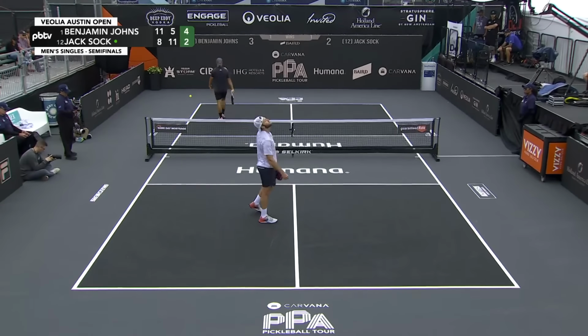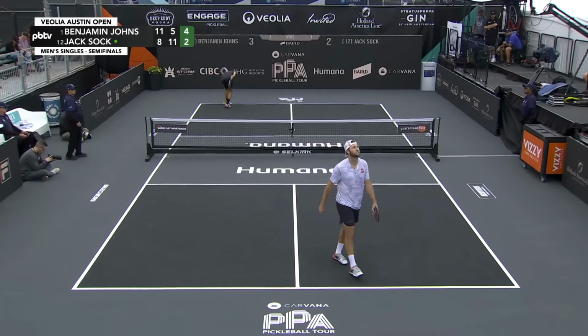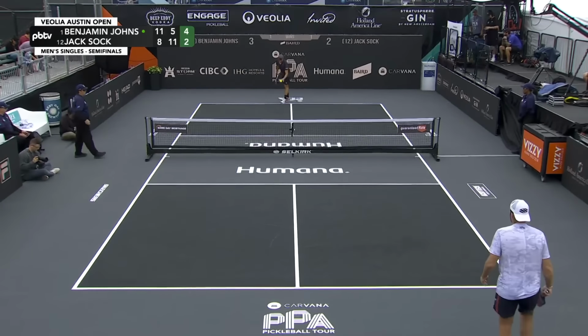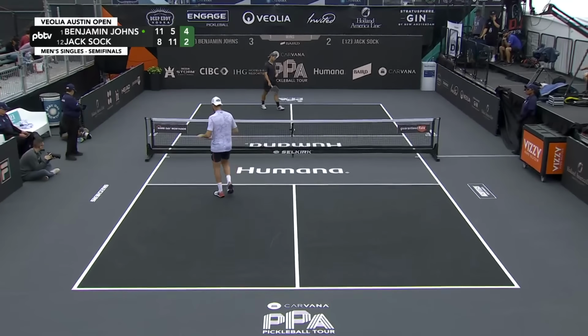Side out. That's a shot he was making earlier in both games, 1 and 2, but just pulled it a little wide. Yeah, it didn't need to be that perfect, as his court positioning when he struck it was very good. Point.